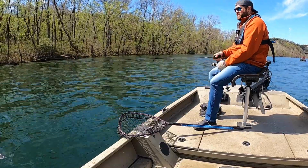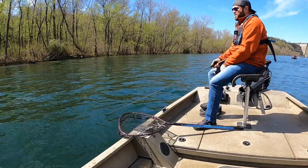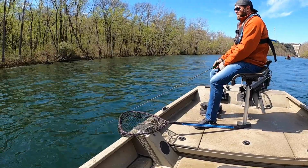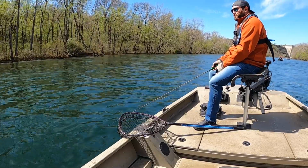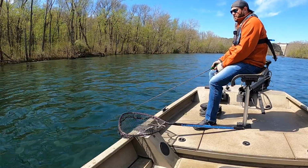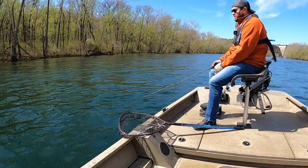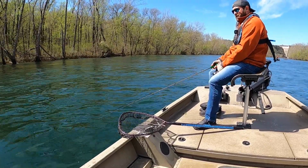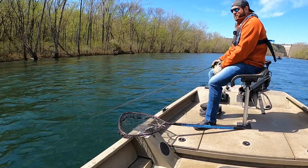We might fish this section up here and then go down and turn it on below lookout too. I don't know yet. See how adventurous we're feeling today. Now this side stretch was good yesterday evening, but there was a lot more water on top of it. It may be that I need to switch to fishing more towards the center of the lake where it's a little deeper.